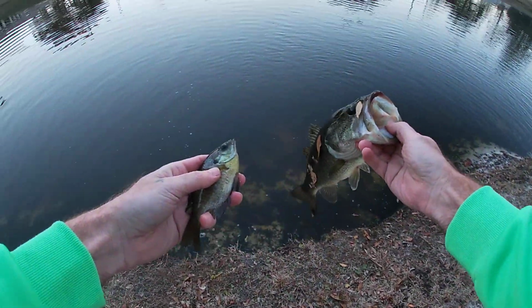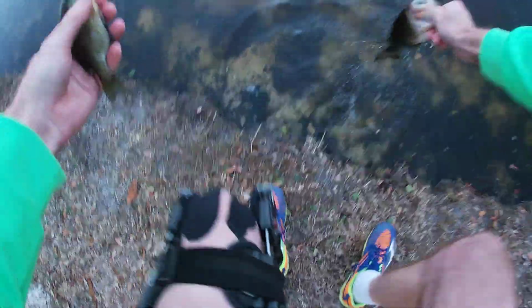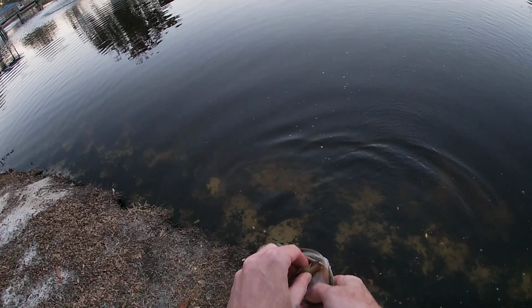I knew we were going to get one on that brim. There was just no way we weren't going to get a fish on that. And we're going to give it to him. This is what you do when you catch a fish. You got a brim to feed him. You can just feed it to him.